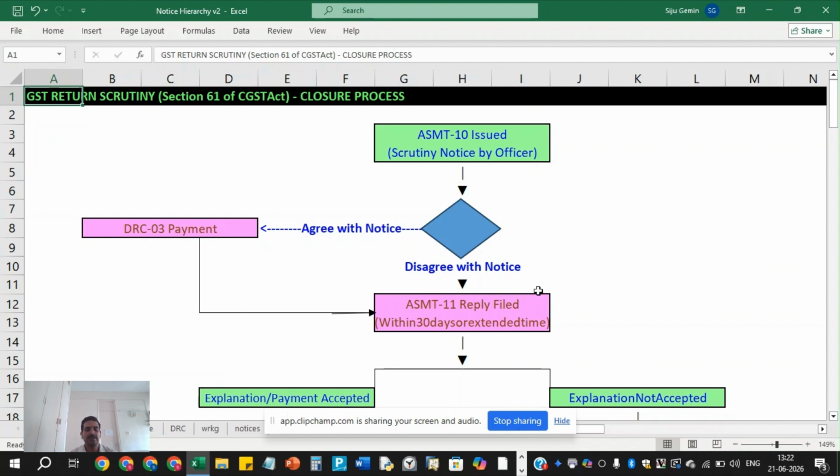It's often we find that if we receive a notice from the department, we tend to get nervous as to what happens if my reply is not accepted, what happens if I'm unable to convince the officer, what are the recourses available.